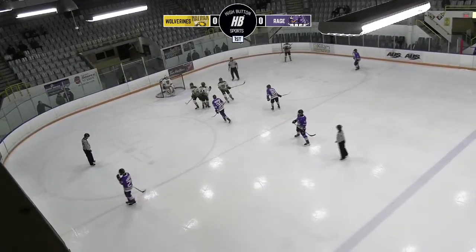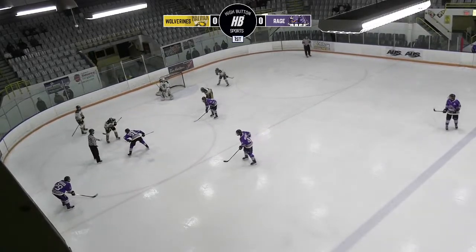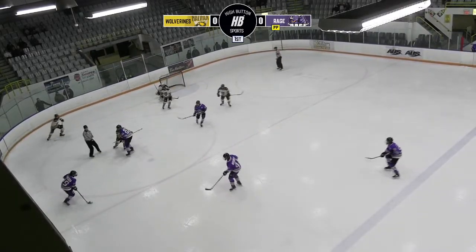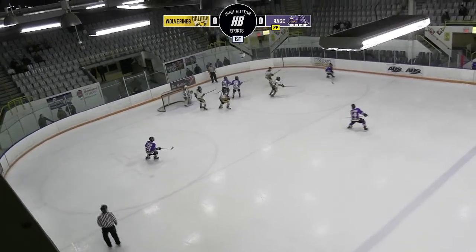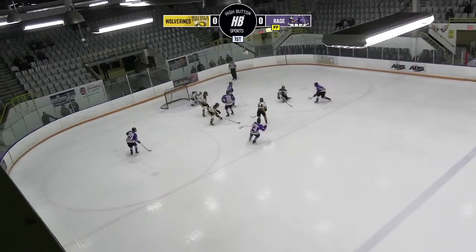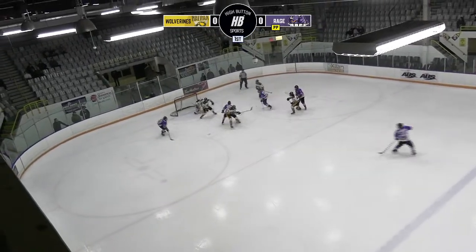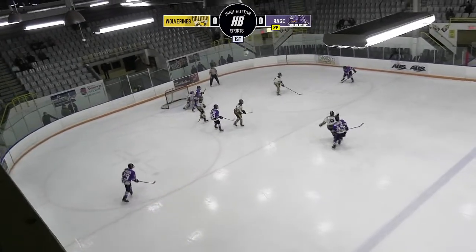So the penalty is against the Wolverines. As it's played back, a chance here. Welsh up the right side. Welsh cuts back. Plays to Scotland. Scotland across back to Welsh. Quick little shot. That one's going to be blocked in front. Nice job there to not let the shot get through in the first attempt of the power play.